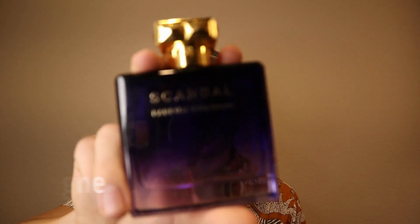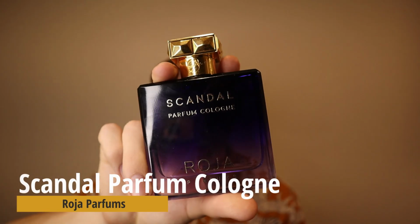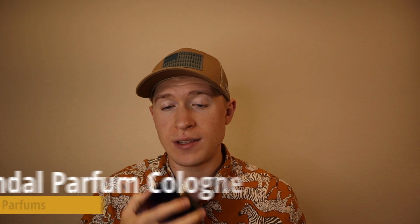So this is coming from the house of Zahara Parfums, and this is Scandal Parfum Cologne, which, as you guys may know with Zahara Parfums fragrances, they are very complex. He throws in like 30 plus notes in all of them basically, so there's a lot going on in here. It can be hard to pick out individual notes.